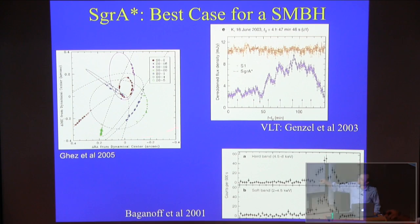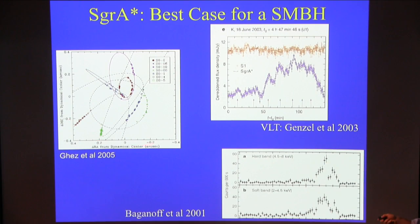So we see these amazing orbits, courtesy of the German group and UCLA group with Keck and the VLT. But you also see light curves that tell us that there has to be something very small in SgrA*. So this is a background star that's used for astrometry in the infrared studies. And SgrA* has a lot of bumps and wiggles here. And through light crossing arguments, you derive a size scale of tens of Schwarzschild radii.